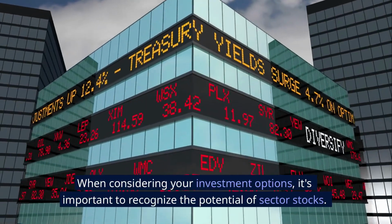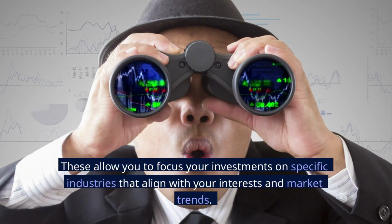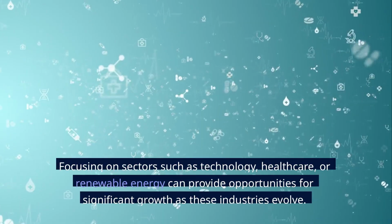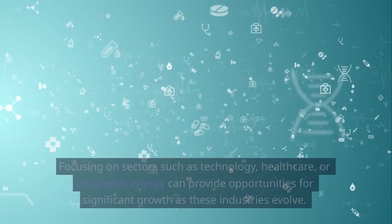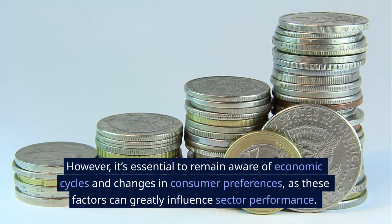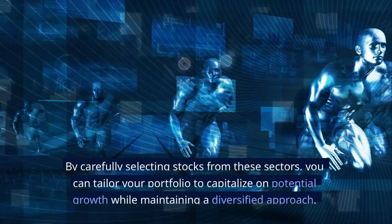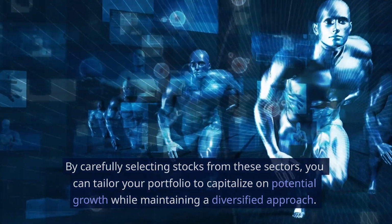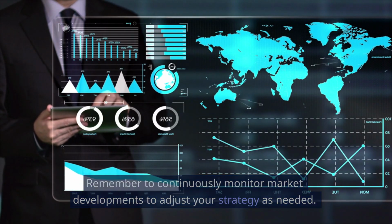When considering your investment options, it's important to recognize the potential of sector stocks. These allow you to focus your investments on specific industries that align with your interests and market trends. Focusing on sectors such as technology, healthcare, or renewable energy can provide opportunities for significant growth as these industries evolve. However, it's essential to remain aware of economic cycles and changes in consumer preferences, as these factors can greatly influence sector performance. By carefully selecting stocks from these sectors, you can tailor your portfolio to capitalize on potential growth while maintaining a diversified approach. Remember to continuously monitor market developments to adjust your strategy as needed.